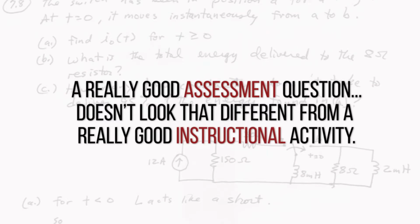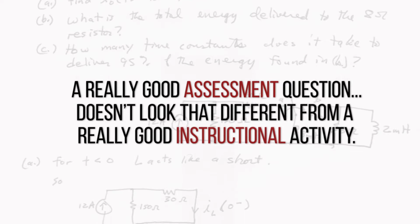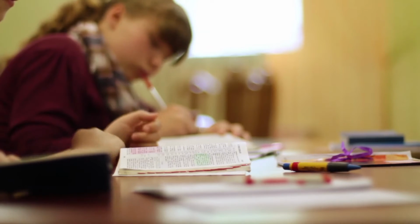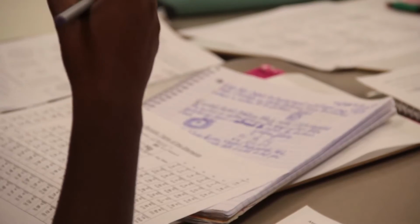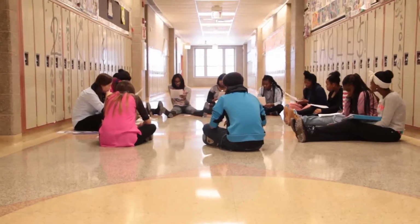A question that's sometimes posed is what's a really good assessment, or what does a really good assessment look like? It's a hard question to answer, but one way to think about it is that a really good assessment question or task or activity oftentimes doesn't look that different from a really good instructional activity, in the sense that it might engage the student, it might force them to actually think and reason. They might actually learn something from the activity of answering the question.